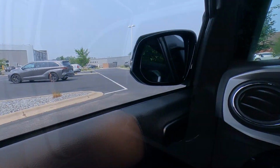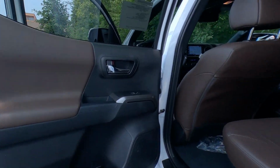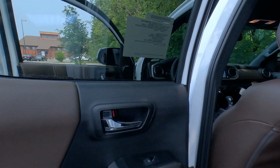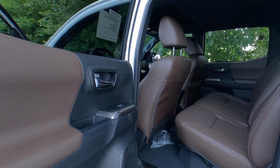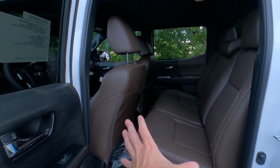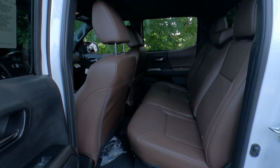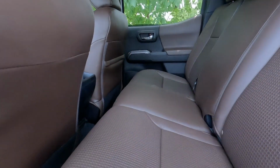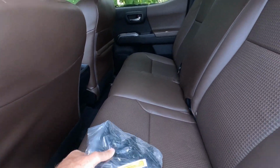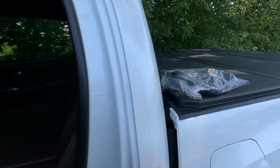Let's take a look in the trunk. So the doors up in the back are identical to up front. Of course, you have privacy glass on these back windows. For those of you who have watched my Tacoma videos, you know I'm not a fan of the way these seats work back here. Hopefully they change it up next year. But before we get there, it does come with these cleats for the rail system on the bed.